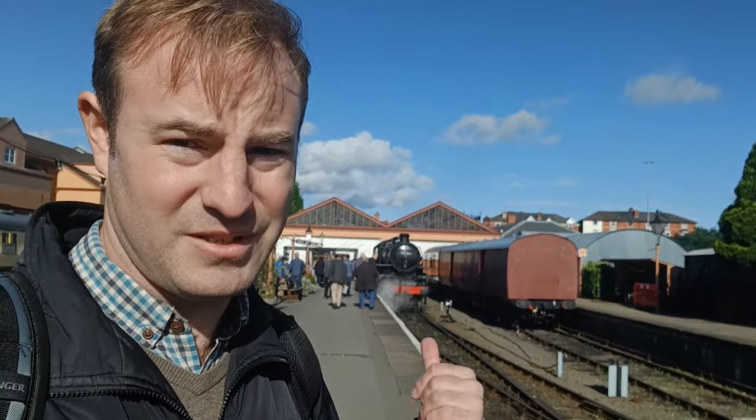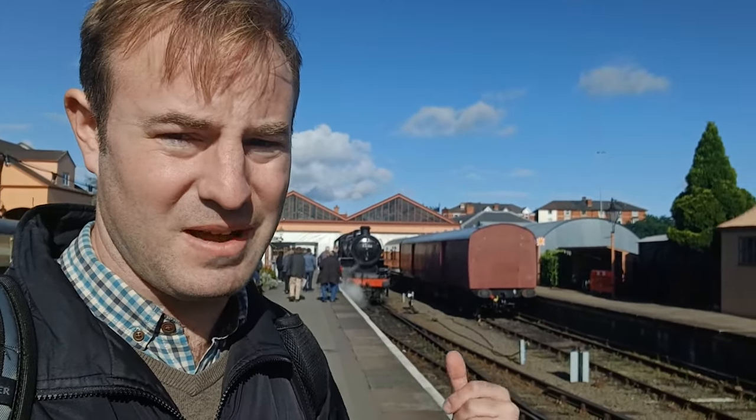Here we are at Kidderminster, just arrived behind the Flying Pig. She's just uncoupled from the train. She'll run round, ready for the journey back to Bridgnorth, which I'm planning to travel on as far as Highley, to go and visit the Engine House Museum. But right now, we're going to go on the Miniature Railway, which we've come here today to have a ride on.